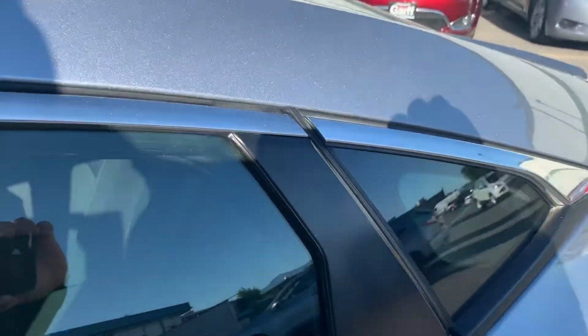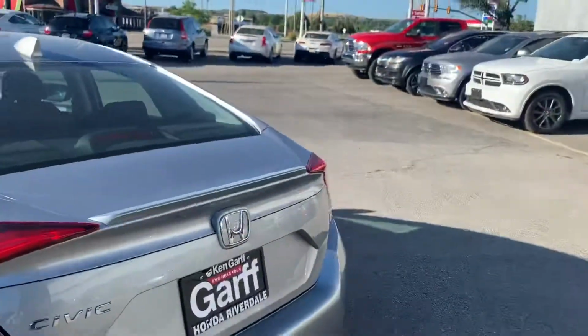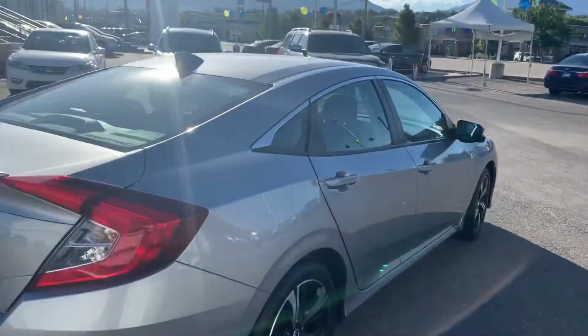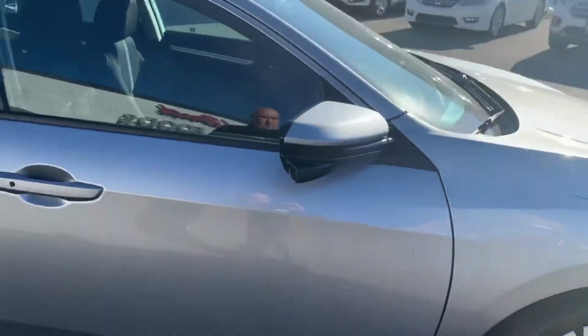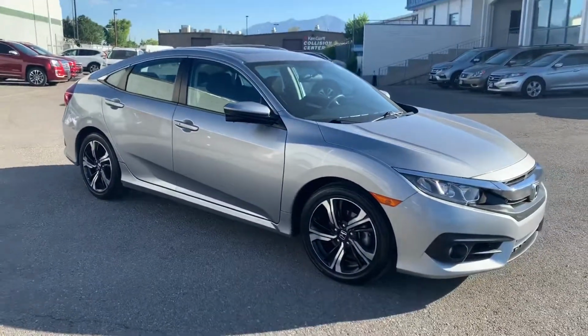It does have your split rear seating. So you got your 60-40 split. Anyway, it's a beautiful car. You got your lane watch right there. I don't know how much you already know about the car, but here's a quick overview.